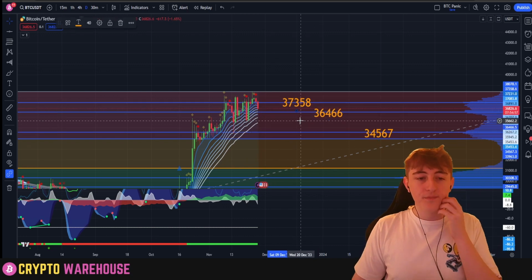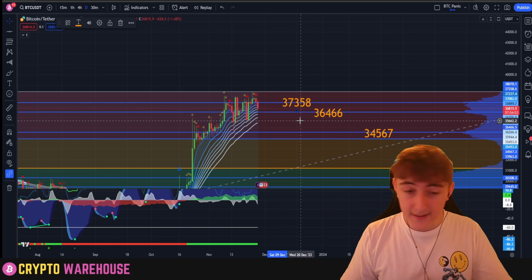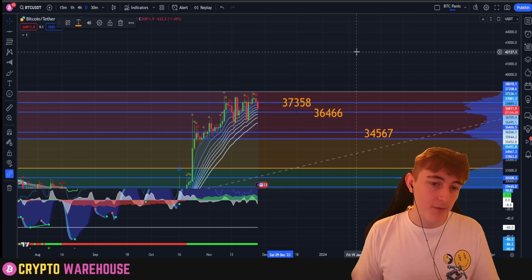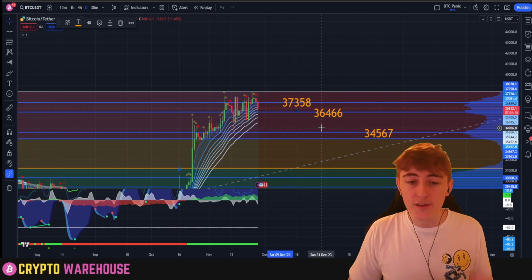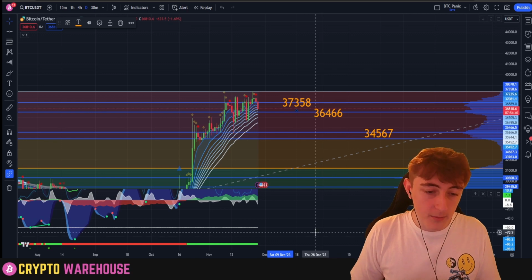So, this is the conclusion. There's probably been a chapter placed now. So if you're here, these are the price predictions I see for the day time frame. We do have a resistance level at 37358. I think we'll only fall to 36466 currently. But this is the day, and there's a lot of bearish signals.